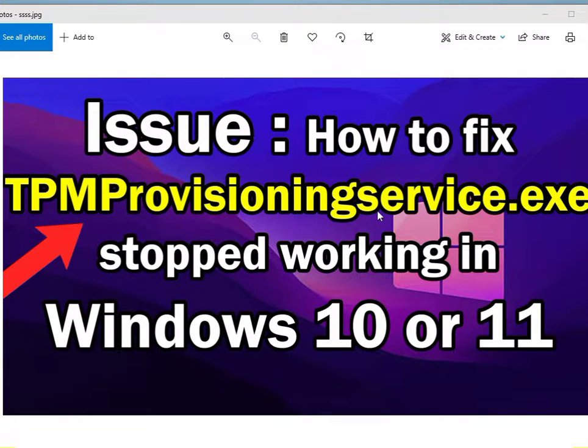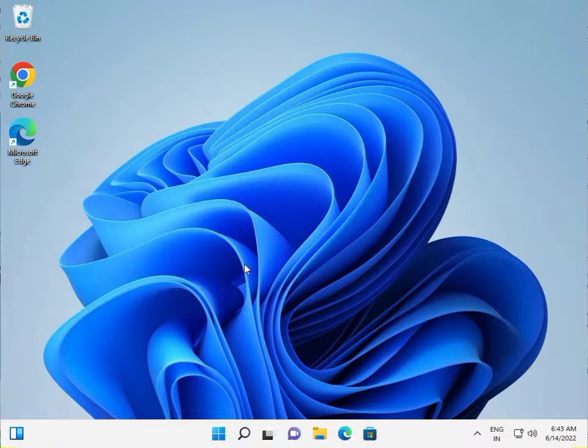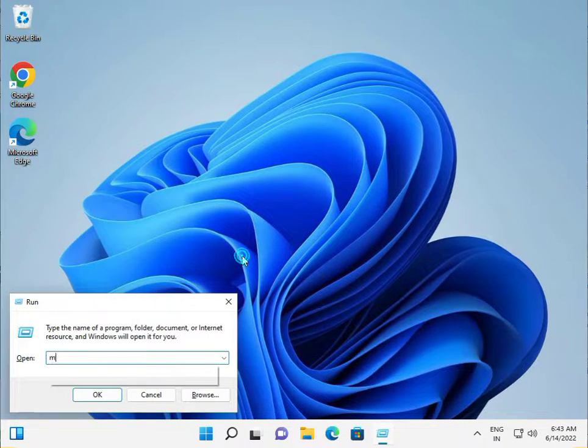provisioning service.exe stop working in Windows 10 and 11. How to fix? So guys, you press Windows R and type msconfig and then enter.